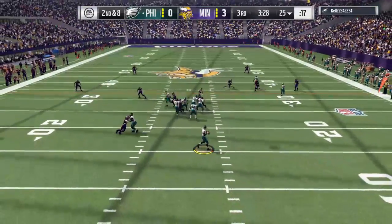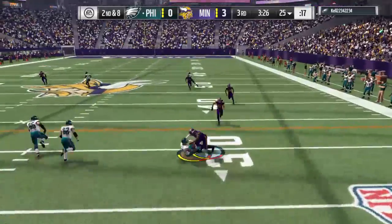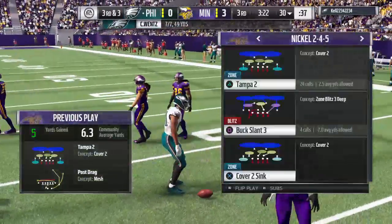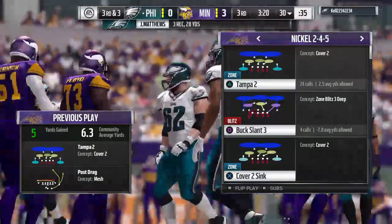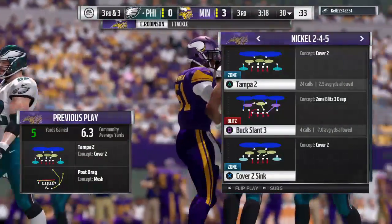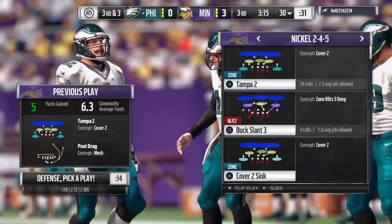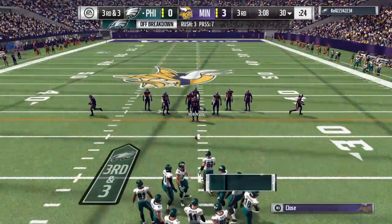On second down, here's Wentz. And Matthews has it right side. That catch good for 5. It's third down. When you see zone defense and you know you've got a drag route on as your primary call, you've got to be really careful as a passer about how far you let your guy go because he might wander into some tough coverage.